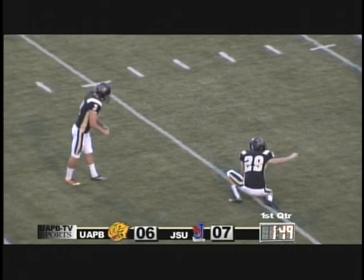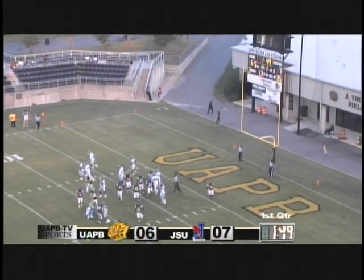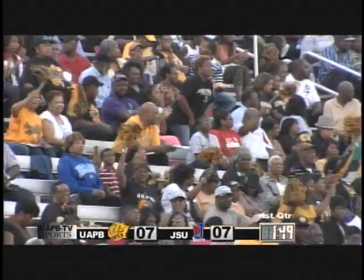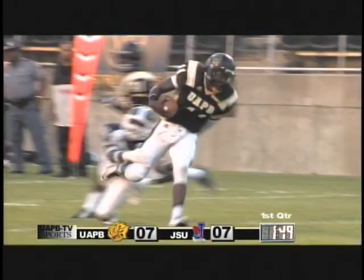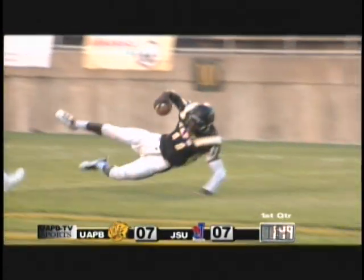So Anderson making it happen, an extra point away from tying it up. And the kick is good, so we'll step away here with 1:49 to play in the first quarter. Ben Anderson takes it to the house for a touchdown and ties it at 7. UAPB and Jackson State. JSU will have the kickoff when we come back.